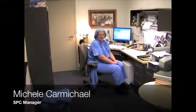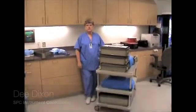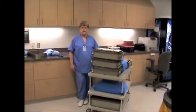I'm Michelle Carmichael, and I'm the manager of sterile processing, and have been for quite a few years now. Hi, I'm Dee Dixon. I'm the instrument coordinator for sterile processing. I do all the loaners for the department when the doctor requires them. Also, I do, as you can see, the trays here, getting ready for the day that we do our sharpening. We have a man who comes and does the sharpening on site. I just am available to help wherever anybody needs me.